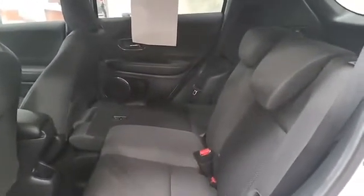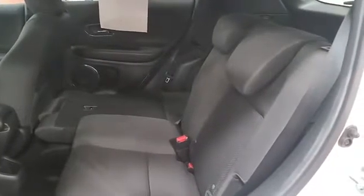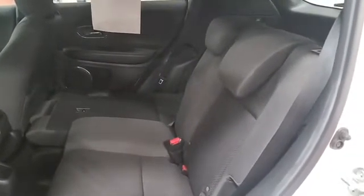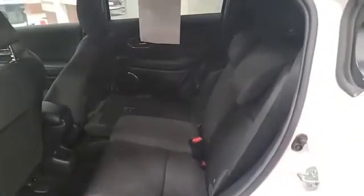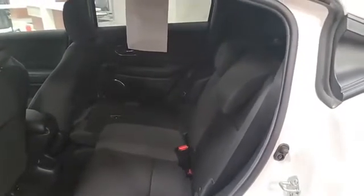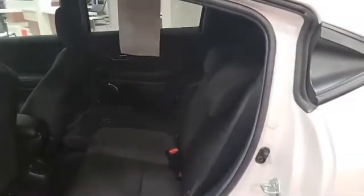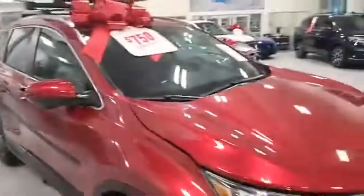So, like I said, if you're at that stage in your life where you plan to have kids later on, you plan to start a family, then the HRV is the kind of vehicle that I would say won't stay with you for long, unless you buy a second family vehicle. But if you're looking to make a one-time purchase, buy a vehicle once and want it to last a long time, whether you have one or two kids, or two kids and a pet dog, definitely go with the CRV.